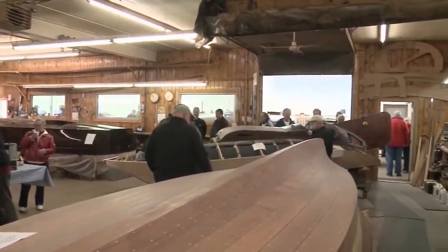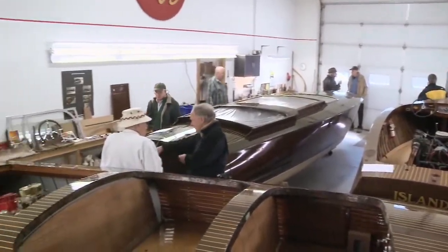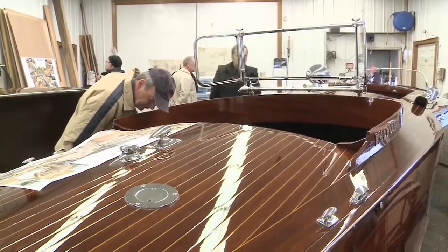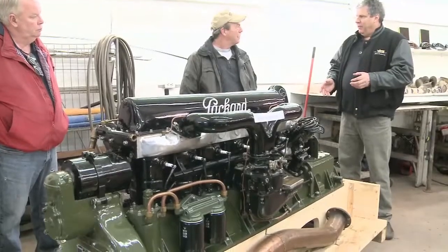Every year, a host of shops open their doors for the Antique and Classic Boat Society Spring Tour to showcase the projects they are working on. And the projects cover restorations to every year, type, and size of antique and classic boat, as well as engines.